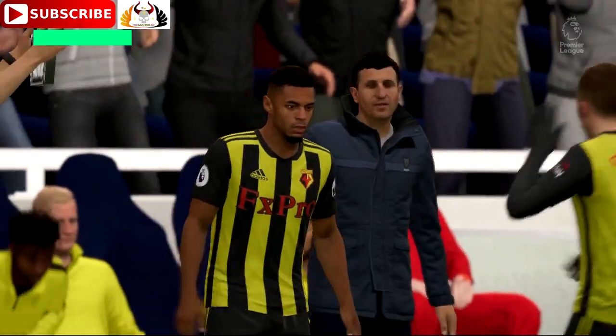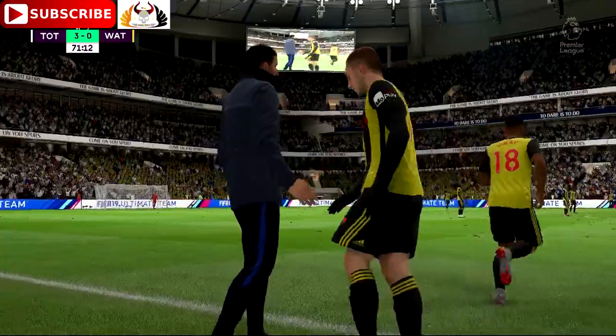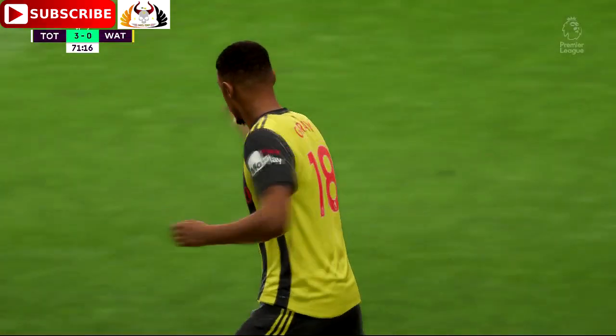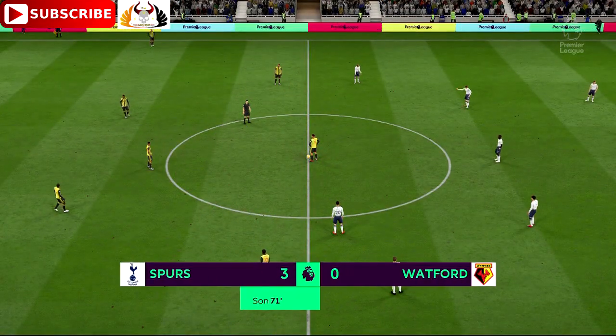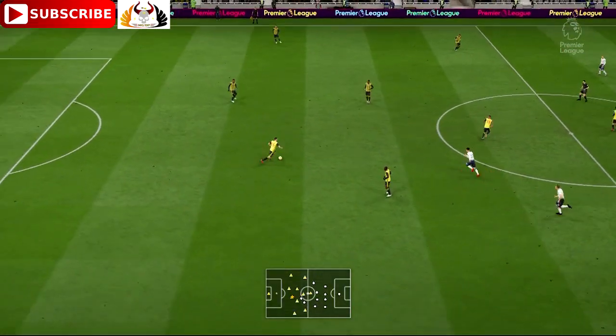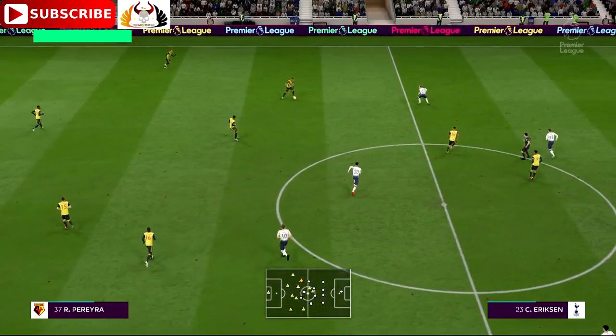Substitution for Watford, coming off the pitch, number 7, Deulofeu. Coming onto the pitch, number 18. I have to say, it's so one-sided today, but all credit to the team that are racking up the goals. Number 7, Heung-min. Pereira.